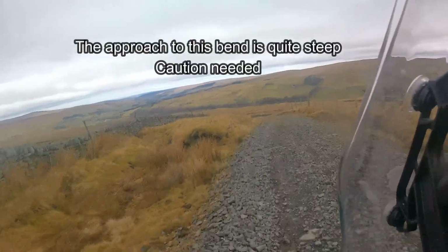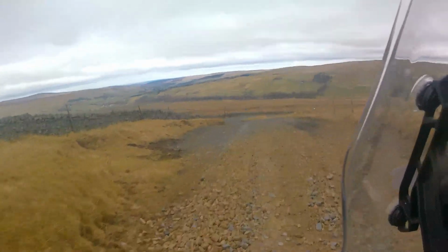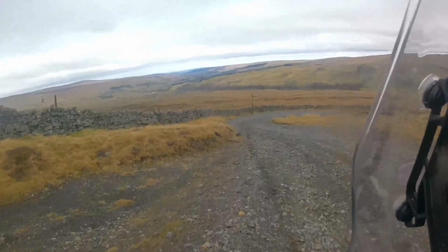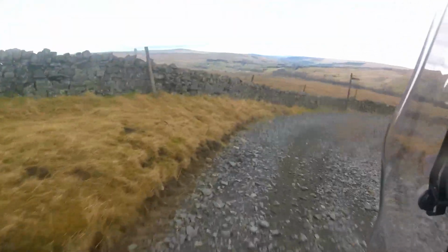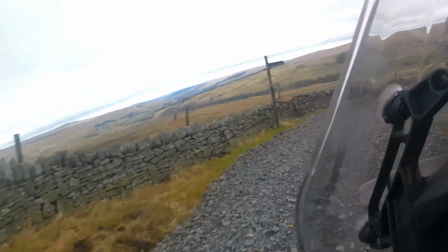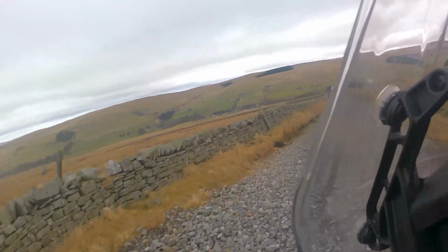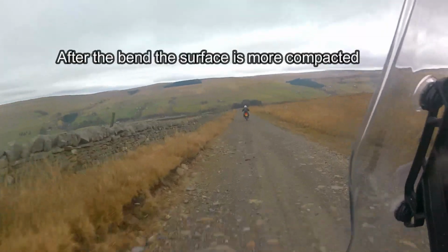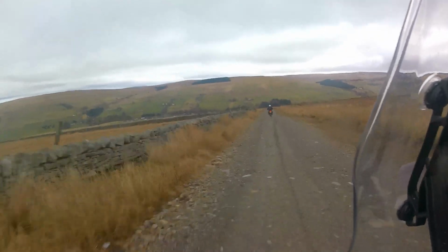The only potentially tricky bit is this descent to a right-hand bend, where it's quite loose and gets quite steep, so you need to watch your braking, especially if you're on a big adventure bike. After the bend, the surface is more compacted and continues pretty much like this for the rest of the lane.